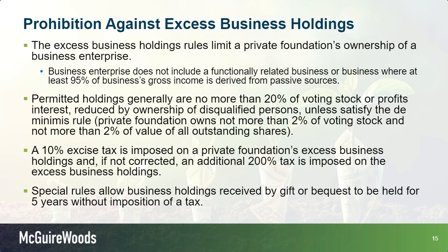Now, one of the big rules and the takeaway for today is to remember that if a donor transfers business holdings by gift or bequest to the private foundation, they can be held for 5 years before these rules kick in. There's a 5-year grace period. And that 5 years starts upon actual receipt, so not when they die with a bequest, it's when it actually is transferred. So if you have a business interest that's held in an estate or a revocable trust, and it's going to go to the private foundation, to the extent you can keep it over in the estate or trust, you're buying a little more time over the 5 years.